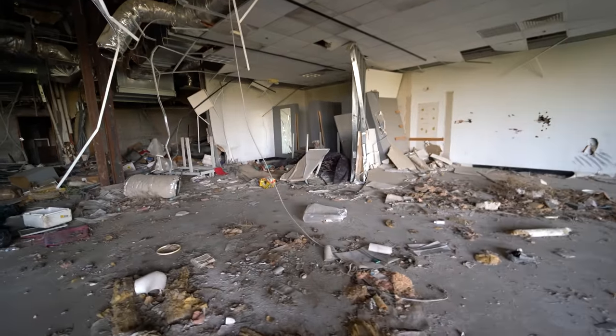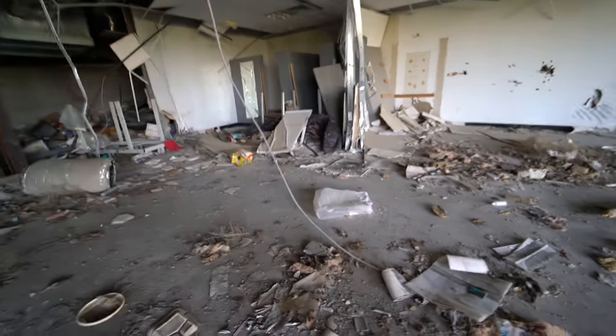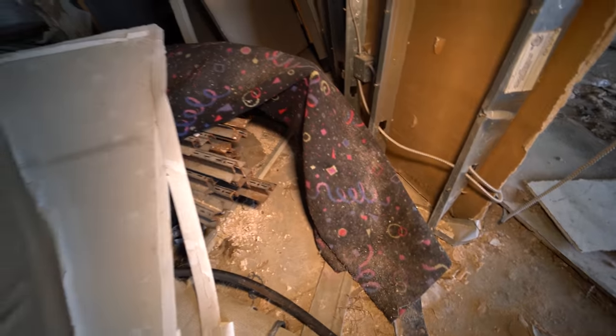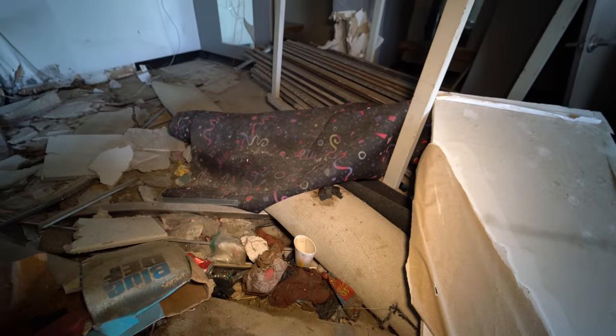Look at that carpet, that looks like an arcade. Holy crap, that is sick. That is arcade if I've ever seen it. Hell yeah, it is. 80s as fuck. Look at that, guys. Straight up 80s arcade carpet, like you said.